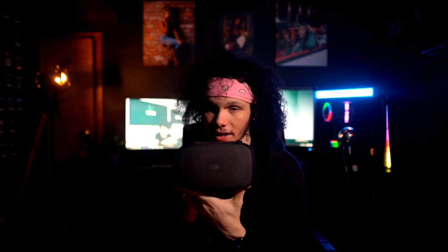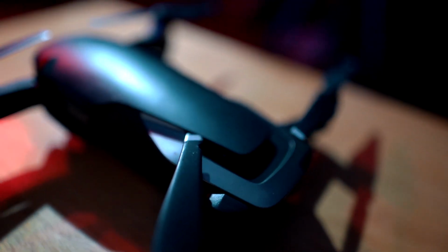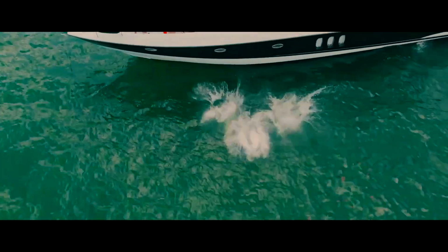Aerial footage. DJI case, DJI Mavic Air. Barely use drones at all. I did like 5 videos with drone footage in it, and I've had this for what, 4 years, and I shoot like 100 videos a year. But the Mavic Air 2 just came out, so if anybody wants to buy a Mavic Air, hit my line. I got one for you.